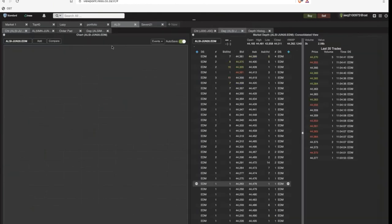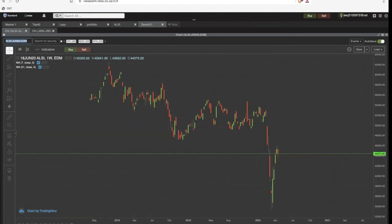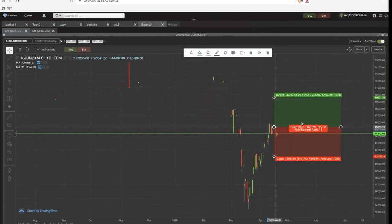In fact, let's just go to Aussie. No, I want the full chart. So let me call up. So Aussie is the index future for the top 40. There it is. So I have a trade on the go here. I shorted. I need a daily chart. I shorted last week at the 45,400. So that is my entry at 45,400. My stop is sitting up there.